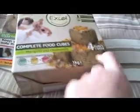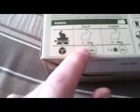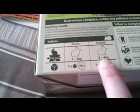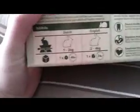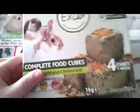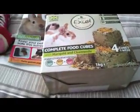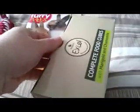So it says 4 cubes last 1 week, and I was reading on the back that a Dutch rabbit that weighs 1 to 2 kilograms has 1 feeding cube every 48 hours, and then an English rabbit, so a rabbit that weighs 2 to 4 kilograms has 1 feeding cube every 24 hours. Now, if you haven't got time to feed your rabbits, then these are great. But I still wouldn't only just give these to my bunnies. So I have just bought them as like a little treat for them, because they are on the Burgess XL rabbit food, but I don't really like the Burgess XL hay.